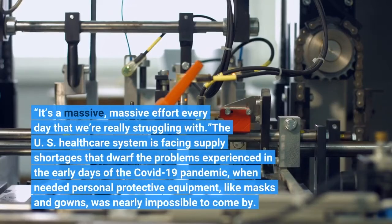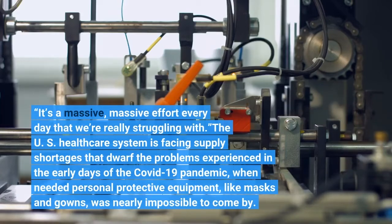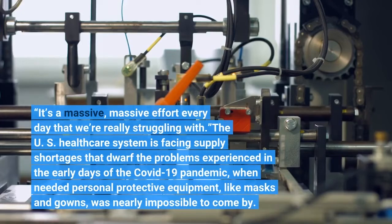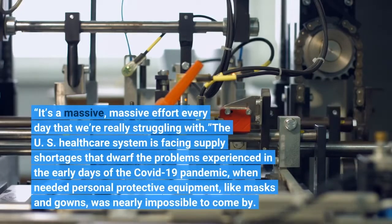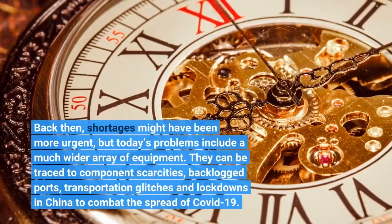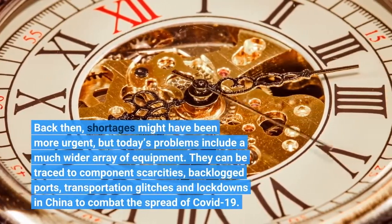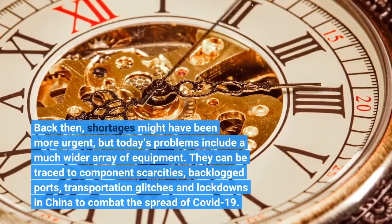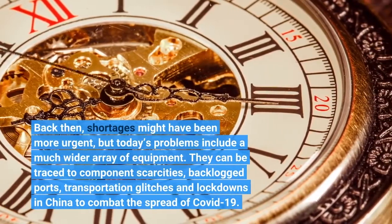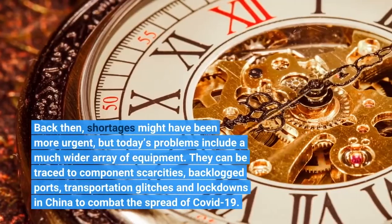The U.S. healthcare system is facing supply shortages that dwarf the problems experienced in the early days of the COVID-19 pandemic, when needed personal protective equipment, like masks and gowns, was nearly impossible to find. Back then, shortages might have been more urgent, but today's problems include a much wider array of equipment. They can be traced to component scarcities, backlogged ports, transportation glitches and lockdowns in China to combat the spread of COVID-19.